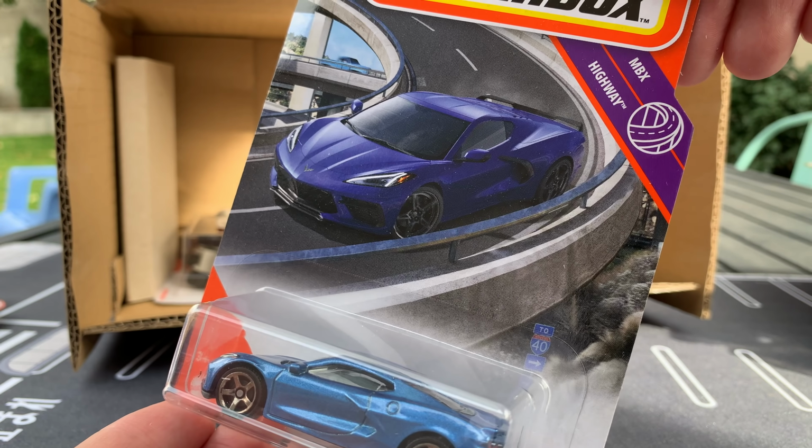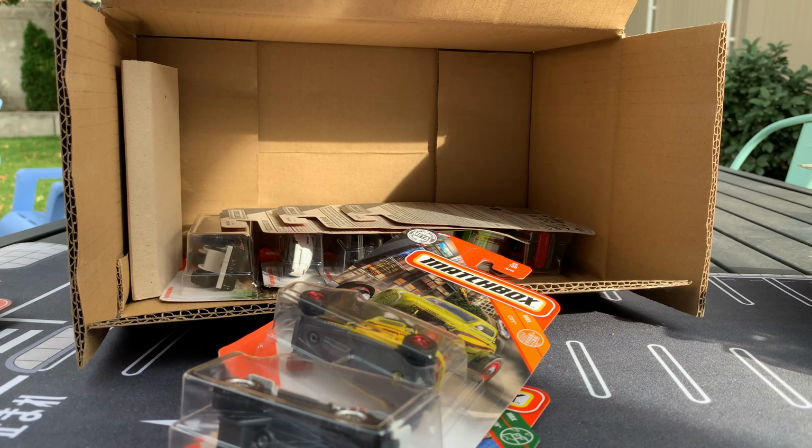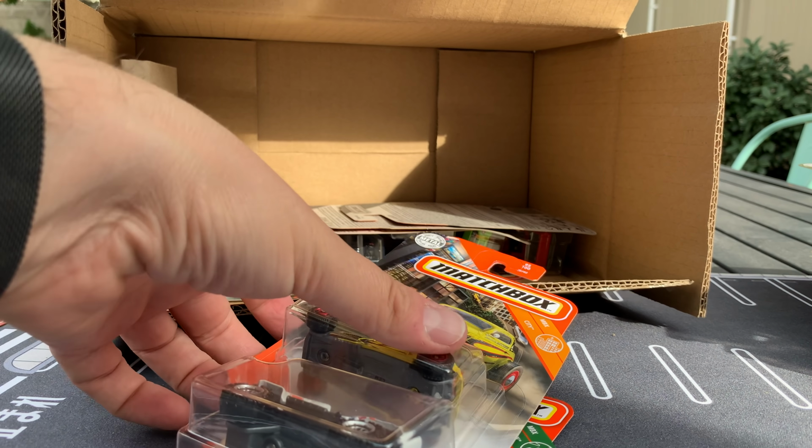I think this is a fantastic casting. We've done the showcase already. It's been previewed by Hot Wheels, or by Matchbox, sorry. And that one looks really good. So there's the 3 new models. We'll see what else is in here.